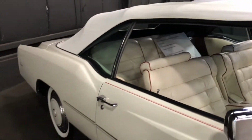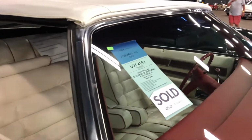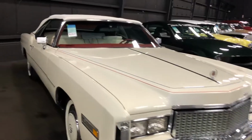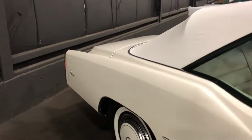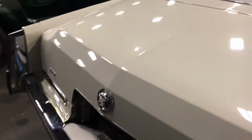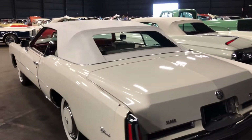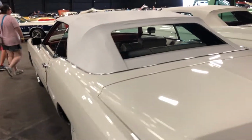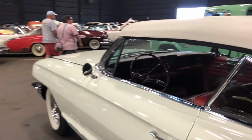I've actually seen several of these, but they're really, really unique cars. It's really cool. We'll take a look at the sticker there. It's so cool to see a bicentennial edition because they are so rare. But I think I just love the looks of them too, just because they have the red and blue pinstriping on the car. Just so cool, so pretty. And here's another Cadillac right by it, which I missed. But still a nice looking car here too.